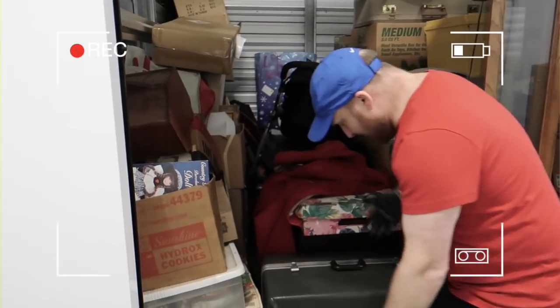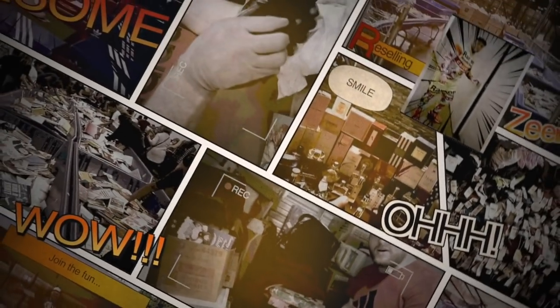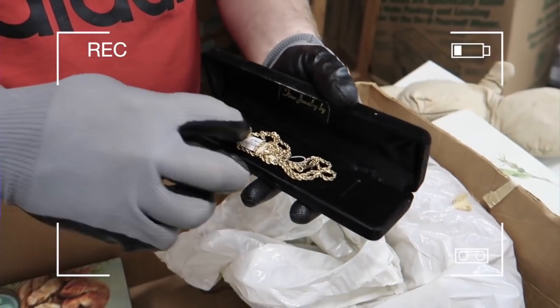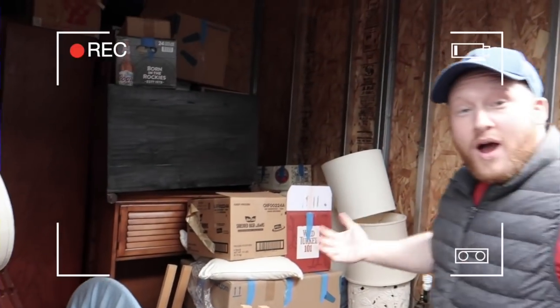Well, shall we see what's in this big old sucker? I'd love to. All right, there we go. Wow! Wow, that is pretty. Oh my gosh. Are you not entertained? You guys stay tuned. Get your popcorn because we got more coming.